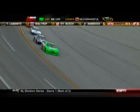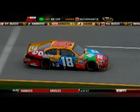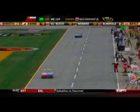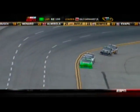Kyle Busch, Trevor Bayne. Too fast entering pit road. On their green flag stops, they both owe NASCAR a pass-through penalty. Dale Earnhardt Jr. too fast exiting the pit lane. He'll have to come back in.